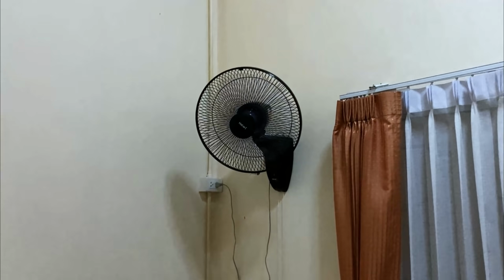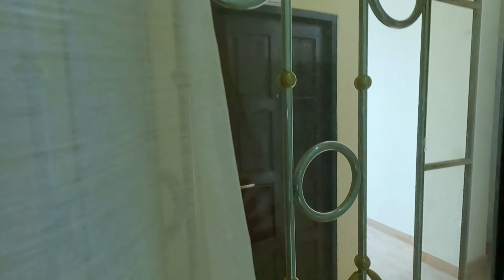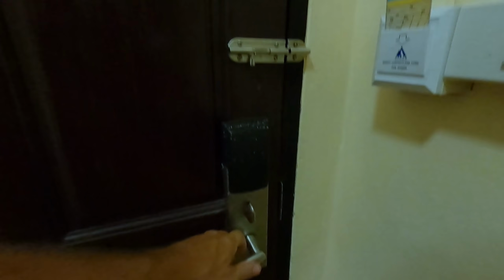I guess one thing that's missing is air conditioning. Now, in fairness, they do have air-conditioned rooms, but they were not the cheap ones. They were not the cheapest room. This is the cheapest room. And in the cheapest room, you get the fan. You got a window. The window looks out in the hall. That's where we just were. So it's not an outdoor window. You do have a pass key type locking door. There's your key card.